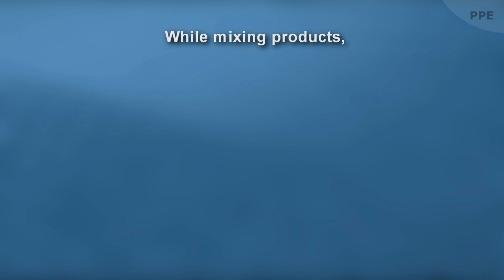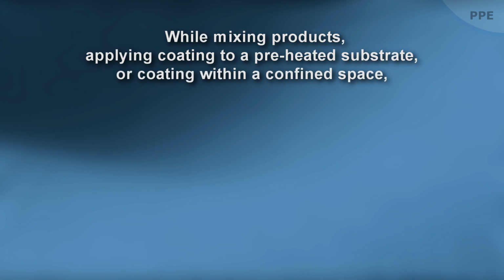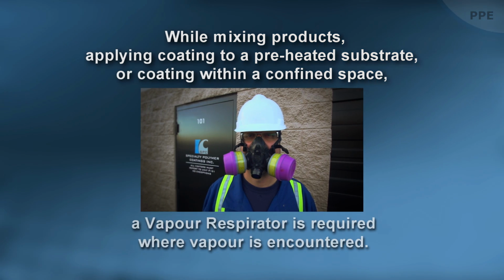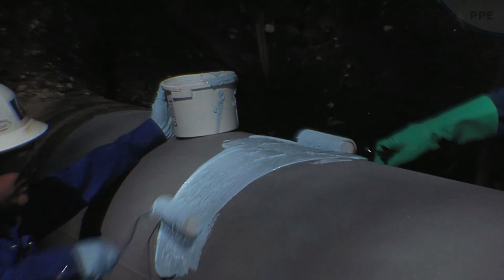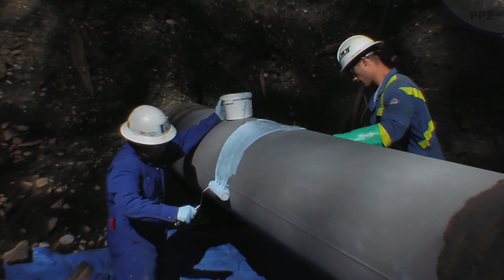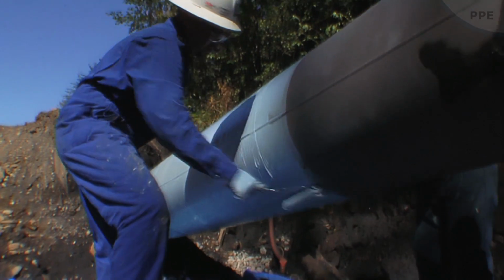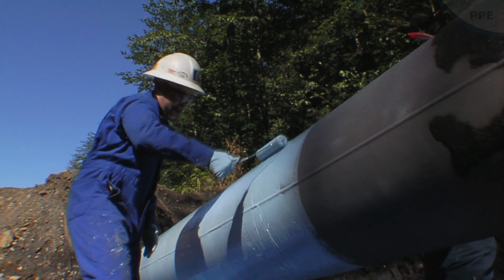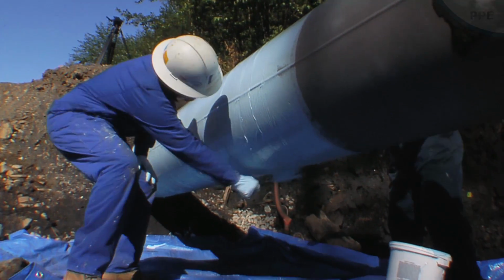While mixing products, applying coating on a preheated substrate, or coating within a confined space, a vapor respirator is required where vapor is encountered. In areas with adequate ventilation, such as outdoor mixing and application, the use of a vapor respirator is normally not required. In this situation, side shield safety glasses, goggles, or a face shield should be worn.